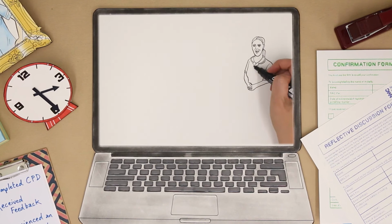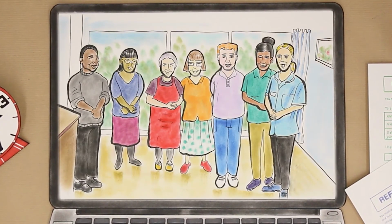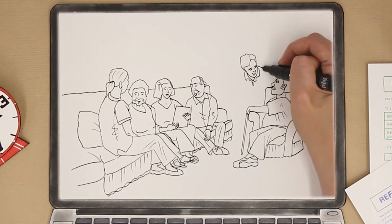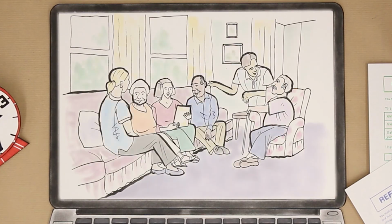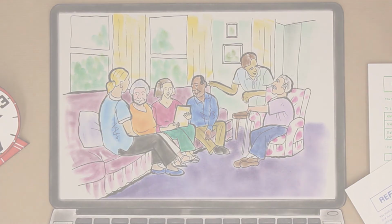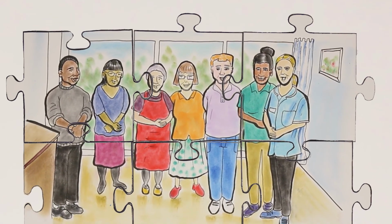I am pleased to have revalidated and now realise that there was really nothing to be anxious about. I feel confident about my knowledge, skills and effectiveness, and know that this is important for the residents and their families too. We hope listening to Kirsty's journey will help you become more confident about revalidation.